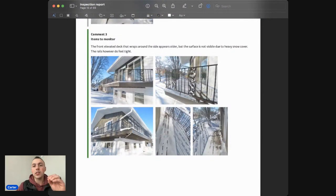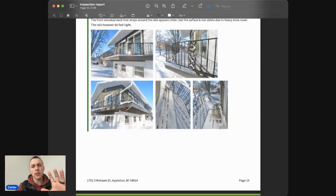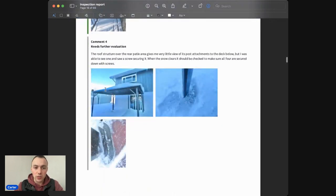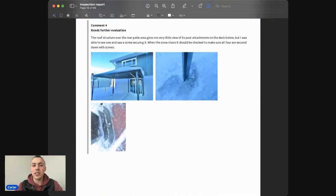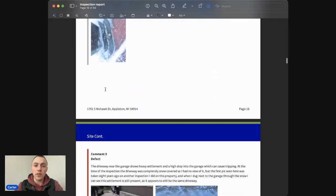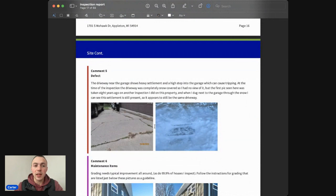Now, I make this just to make you aware, not necessarily to scare you, but to make you aware that home inspectors, their job is to find every single flaw with the property. That is their duty for their client. That is what buyers pay them for.